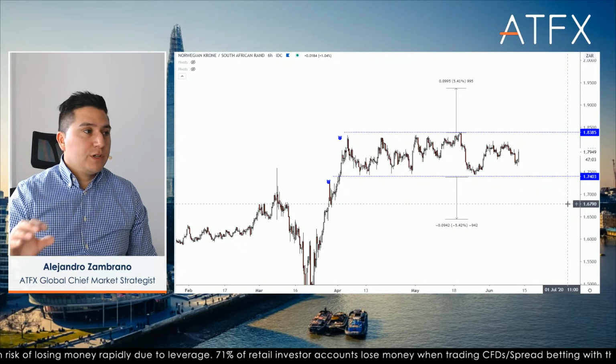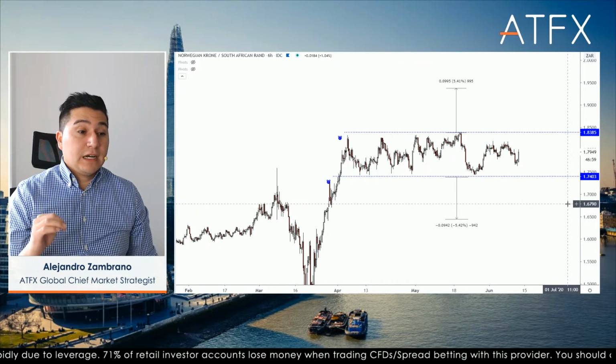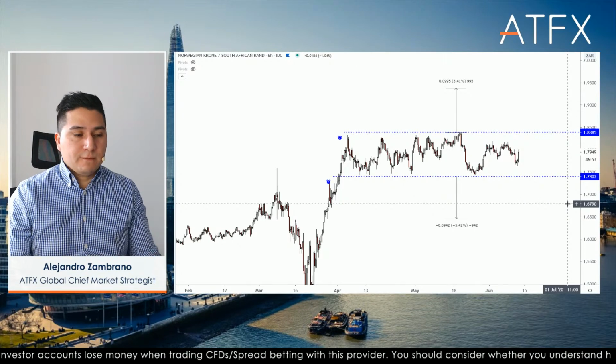By the way, if you wonder what I'm using here, I'm using something called Trading View, and I use them for charting only. I like the charts, they're easier on the eyes, but then I trade on the actual platform.